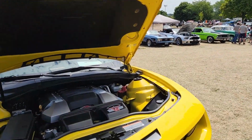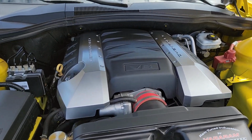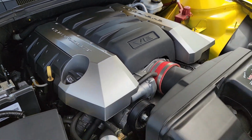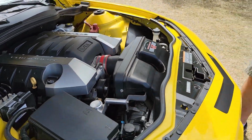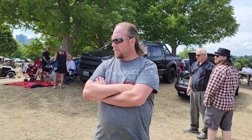It has a Vera Ram air intake on it. Well, let's take a little shot of it here. This is what we're talking about, ladies and gentlemen. Power. So what's the engine called? Well, this is an LS3. For this model, you can get the L99 or the LS3. The L99 came in automatic. This one just happened to be that I wanted a 6-speed TR6060 Viper transmission. So that's what's in this car right now.